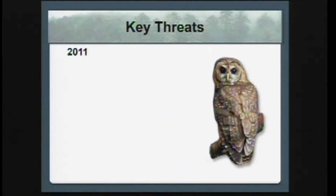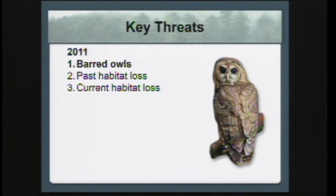So in 2011, when the final revised recovery plan was developed, these key threats were reassessed at that time. And although habitat loss was still a significant threat, it was determined that competition with barred owls had become an equally important problem. In addition, past habitat loss and current habitat loss were identified as important threats. Other factors identified included threats from disease, such as West Nile virus, and changes in environmental conditions and ecosystem structure and function resulting from climate change. So since the time of listing, habitat loss has remained a key threat, but barred owls have gone from something that might be a problem to something that really looks like a major problem for the species.